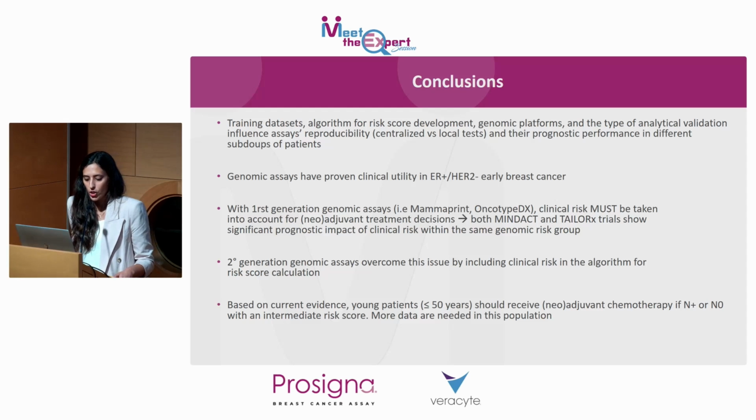It appears that second-generation genomic assays like EndoPredict and Prosigna partially overcome this problem by including the nodal status and tumor size in the algorithm calculating the risk of recurrence. We still have few data on premenopausal patients. Based on current evidence, young patients younger than 50 years should receive chemotherapy if node positive, no matter what, according to the Oncotype results. And a careful evaluation should be made whether they are node negative. So more data are needed, especially with second-generation genomic assays and Prosigna in this subset, and this will be really helpful for clinical oncologists. Thank you for your attention.